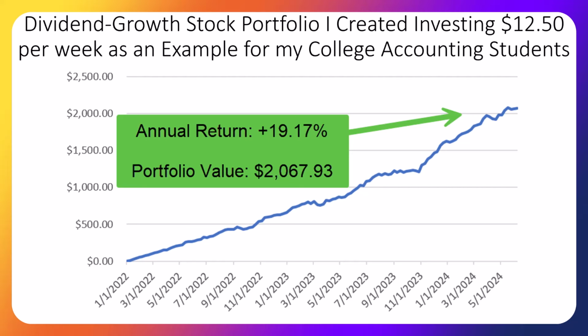In 2022, the year we started the portfolio, the market did not perform well, but because I do not believe in trying to time the market, we kept buying each week at what turned out to be great prices. Then in 2023, stocks took off. Currently, the portfolio's value is over $2,067.